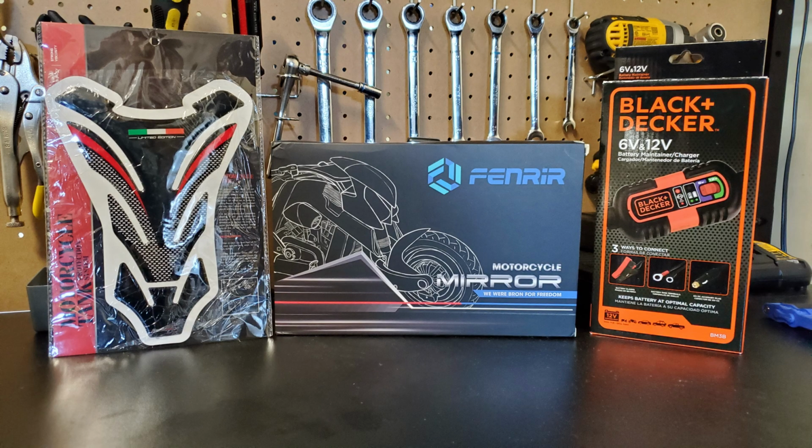I've got a couple things that I'm going to do to this bike just to get started. We're going to do some bar end mirrors, same bar end mirrors that I actually used on my Duke 390. I'm going to put this tank pad on here with the little Italian flag at the top of it. And I'm also going to put a battery tender on.